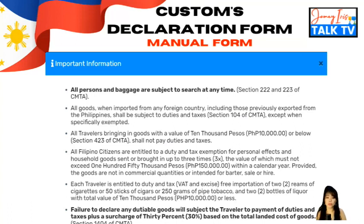And then all goods when imported from any foreign country, including those previously exported from the Philippines, shall be subject to duties and taxes, Section 104 of CMTA, except when specifically exempted. Number 3, all travelers bringing in goods with a value of 10,000 pesos or below, Section 423 of CMTA, shall not pay duties and taxes. So exempted po mga kabayan kung less than 10,000 pesos.